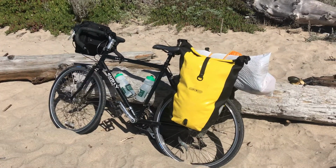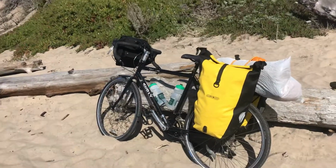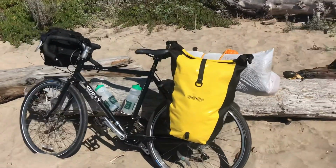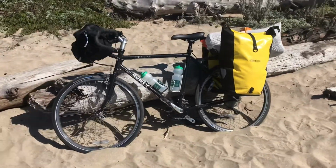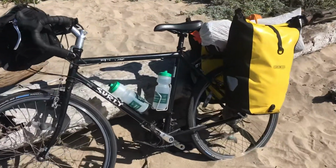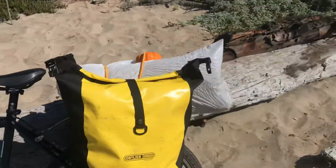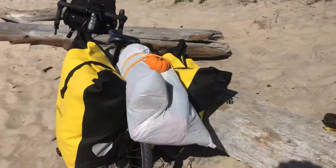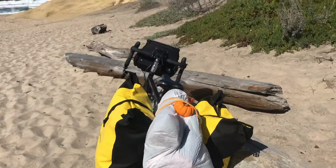My last video of the day, I wanted to introduce you guys to my bike, Big Sur. This is Big Sur. For those of you who have biked with me, Jenny, you know Big Sur, but this is my Surly Long Haul Trucker. You will notice the bike bags are incredibly full because I have packed an insane amount of food.